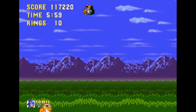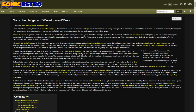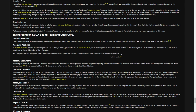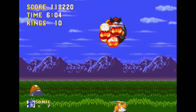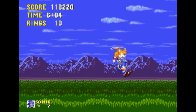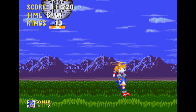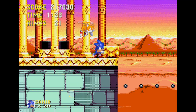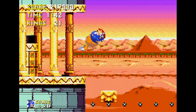Another difference in the sound is the compositions from Carnival Night, Ice Cap, and Launch Base Zones. They differ outright from their Mega Drive counterparts. The consensus online is that these were the original compositions intended for the Mega Drive version before Michael Jackson got involved and composed the themes that we came to know for these levels. Of course, with these working on an FM synthesizer all through MIDI, rather than through the Mega Drive sound chip, there are some differences from their original sound in that regard. I prefer the Mega Drive versions personally, but I could be nostalgia influenced, so bear that in mind.